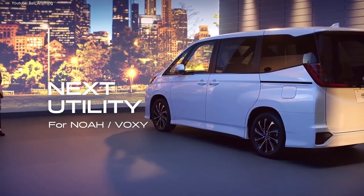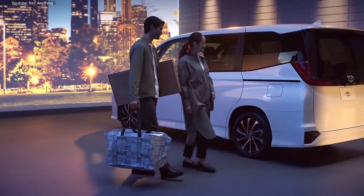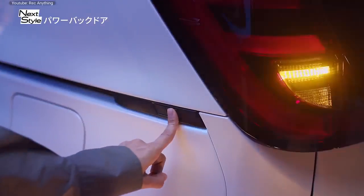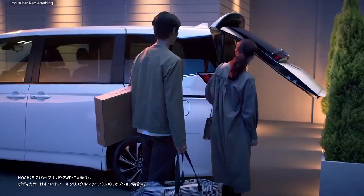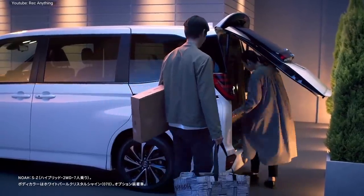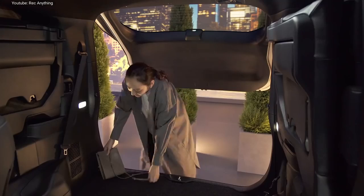New Noah and Voxy, equipped with power sliding doors, have a universal step on the front passenger seat side. The step extends and retracts below the door by Karakuri mechanism, when opening and closing the sliding door. The step is 200 mm high, to provide easy access for the whole family, from children to the elderly.